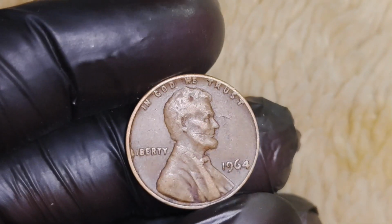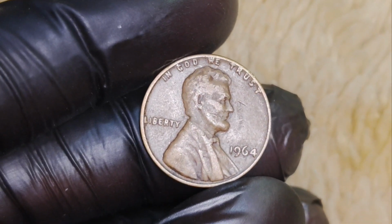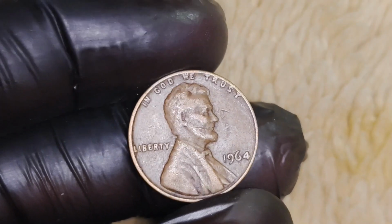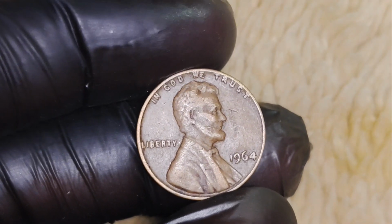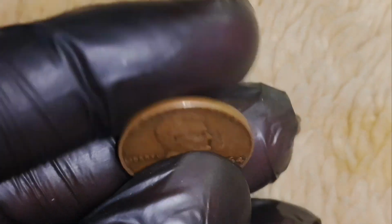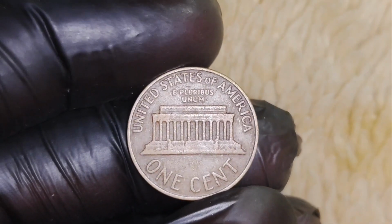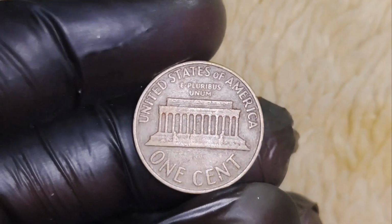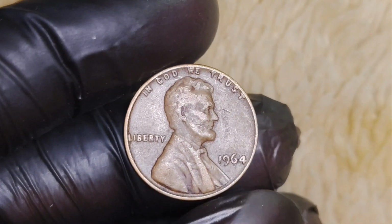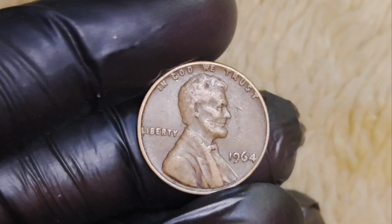To determine if your 1964 no-mint mark Lincoln penny could be worth millions, you'll need to have it graded by a professional coin grading service. The condition, or grade, of a coin is determined by how well it has been preserved. Coins are graded on a scale from 1 to 70, with 70 being a perfect, mint-state coin. If your penny is in the higher range of this scale, around 65 or above, it could be worth a fortune.